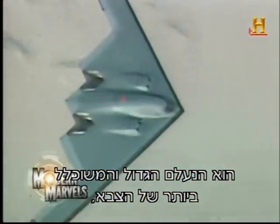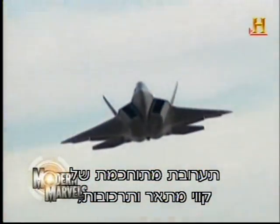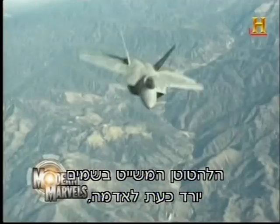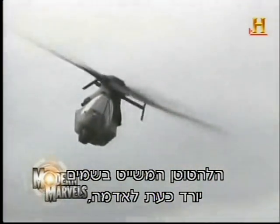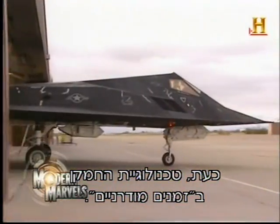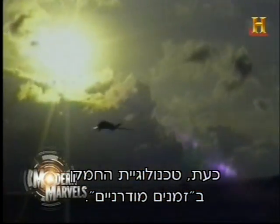High-tech vanishing act, a masterful blend of contours and composites that makes aircraft invisible to radar. This sky-high sleight of hand is now coming down to earth and setting out on the high seas. Daunting, deadly, top secret. Now, stealth technology on Modern Marvels.